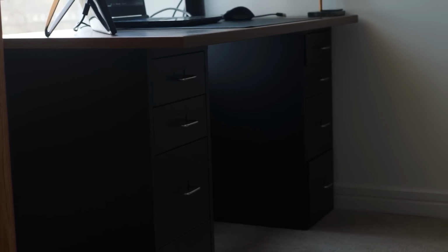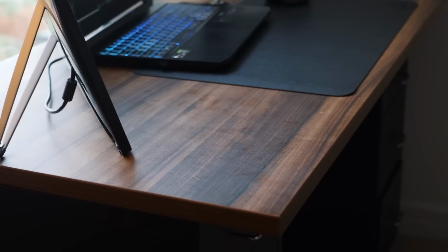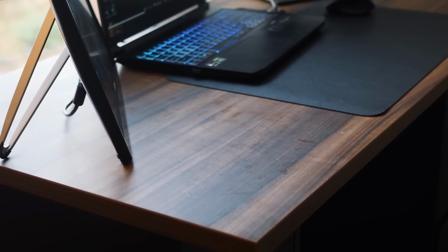Now, the desk that this setup's actually sitting on is not a desk at all. It's 2 filing cabinets that I got off of Amazon. They were about 60 quid each. And on top of that, I have a walnut desktop, which was about £80. So for about £200, I have another desk there. It's exactly what I wanted for this space. I couldn't find a desk that fit all of the criteria I wanted, so I just kind of chucked this together, bought the bits off of Amazon, chucked it together, and I think it looks pretty good.